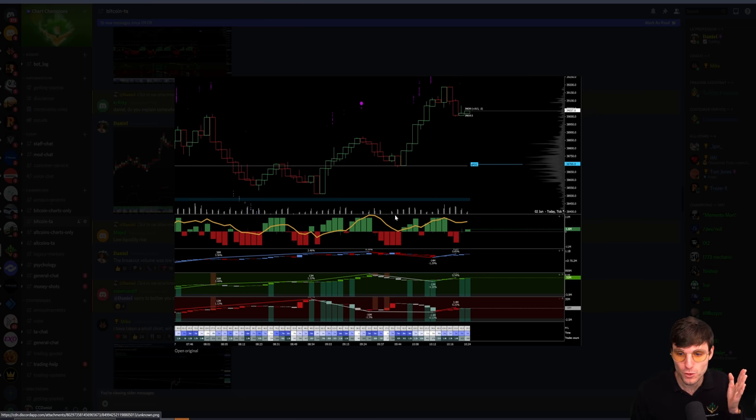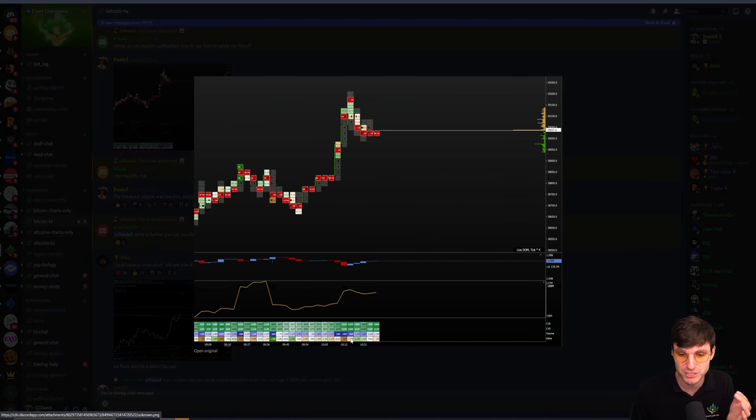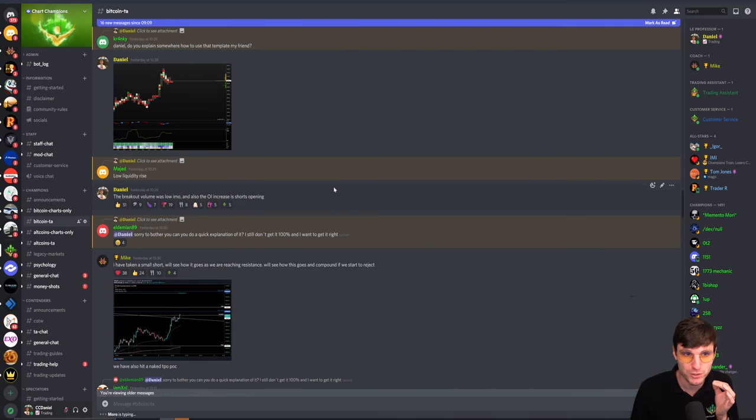As we saw, we were moving up on very low volume. Just look at the candles, look at the time, and look at the trade counts. This is what we call dumb money trying to long. It's very obvious when you know what you're looking at. On top of that, we see the open interest increasing only when the shorts are opening. The actual break was on low volume and declines in open interest. It's exactly what I was waiting for.